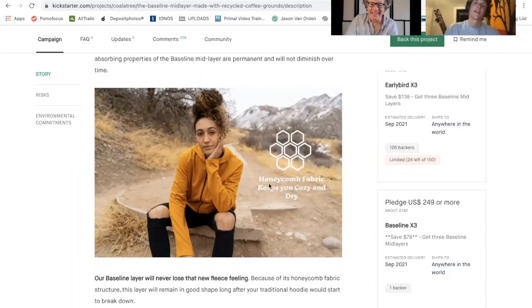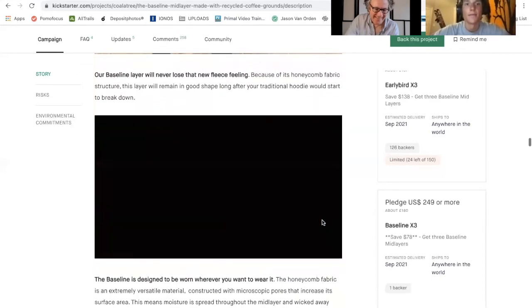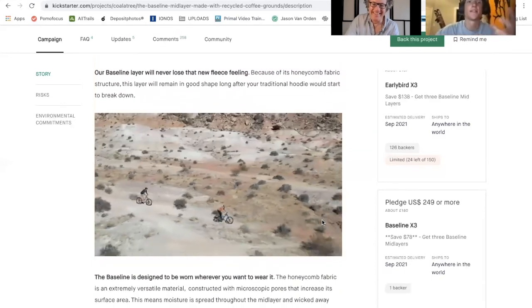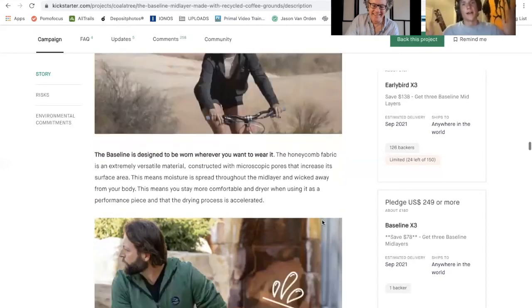And then on the inside of the garment, there's a honeycomb fabric. This allows for moisture to be wicked away from the body really, really well. It also allows for the baseline mid layer to breathe really well as well. So again, it's kind of a perfect garment for activities. If you end up heating up and sweating, the baseline is going to wick that moisture away.